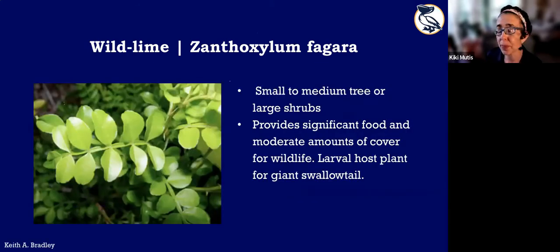So wild lime, Zanthoxylum fagara, it's in the family of the citrus. It's also a great tree for your backyard. If you have an area, a fence where you don't want intruders to come in, we have a very low fence in our property and I planted this there. It is also the host plant where the swallowtail butterfly lays her eggs.